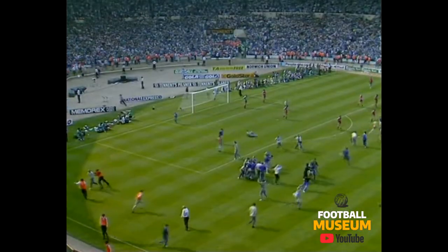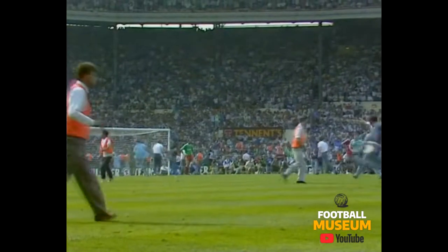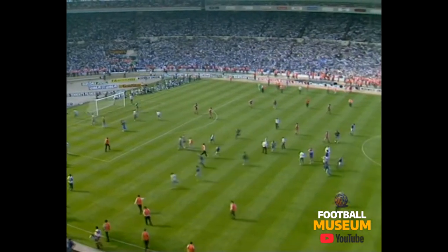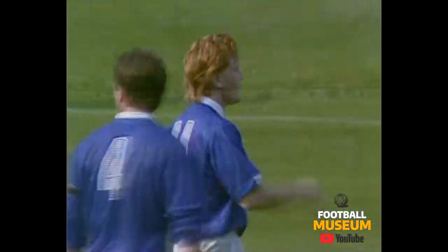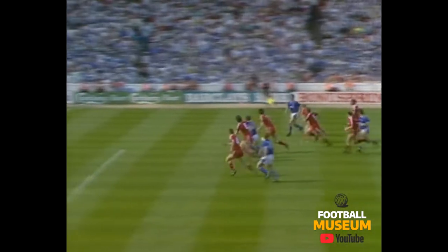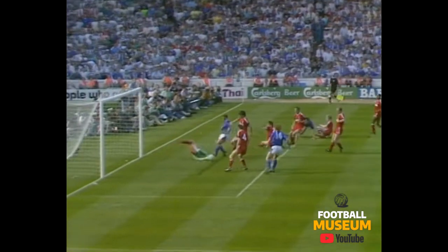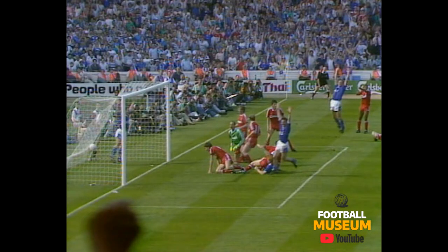Steve McCall was in there. And Everton have equalised, and there are people on the pitch. And it came with seconds left of the 90 minutes. And the stewards have got a full-time job on now. Grobbelaar thought he had that, and Steve McCall, the substitute, scores the goal. Stuart McCall scores the goal.